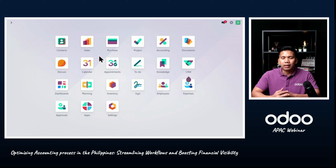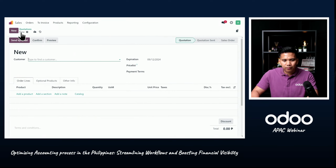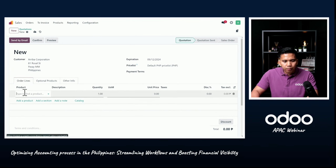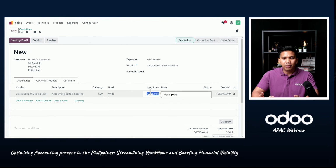So, sa ngayon, let's say meron tayong isang client na naghahanap sila ng accounting services. So, gagawin natin is pupunta tayo sa sales and gagawa tayo ng quotation. Okay, so sabihin natin yung client natin is si Ariba Corporation. And then, yung products na hinahanap nila or service is yung accounting and bookkeeping. And based dun sa napag-usapan natin or sa quotation natin kay Ariba, parang na-estimate natin na for this specific project, it will be 160,000.